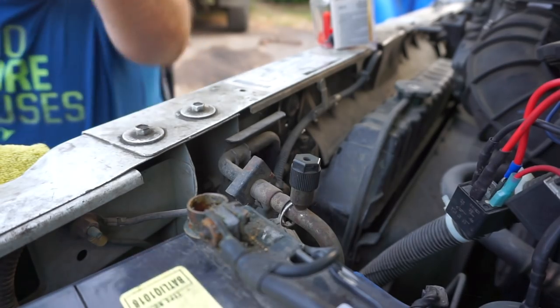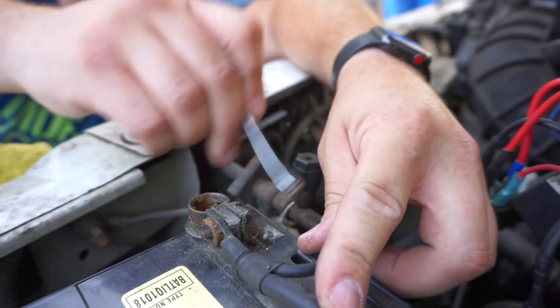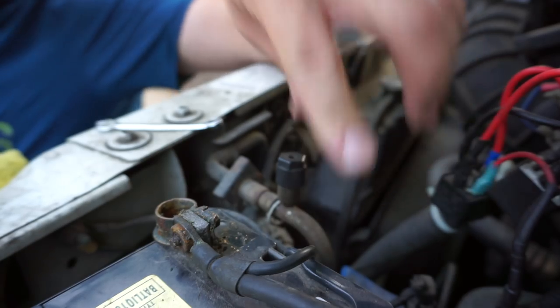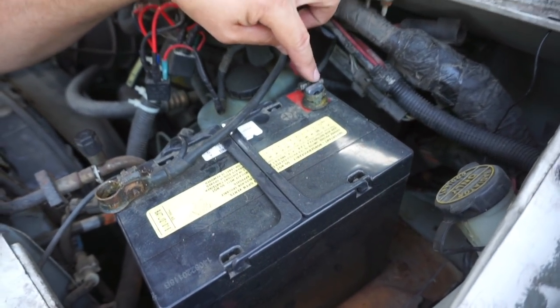Hey, what do you know? I found a 5/16 end wrench, which is close enough. So we can get this kind of tightened down here. We'll just have to call that tight enough for now until I can get my tools over here. I'm gonna get the other side here fixed now.